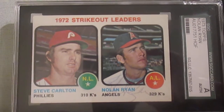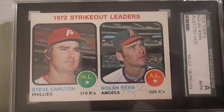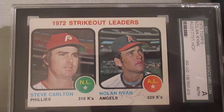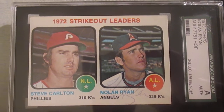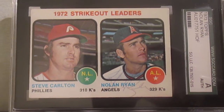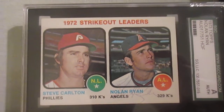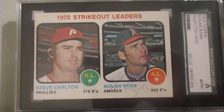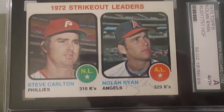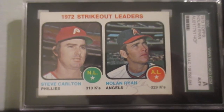I saw it for a Buy It Now, and it was well within my budget, so decided to pick it up. Every time in the past I've looked at Ryan autographs, they were just a little bit outside my budget. We're talking like 50, 60 bucks or even higher in some cases. But for this one, I was content just to get the autograph in hand, and I didn't want a sticker. So here it is, an on-card autograph, although not very bold or with a lot of eye appeal, but still, nonetheless, it is SGC authenticated.